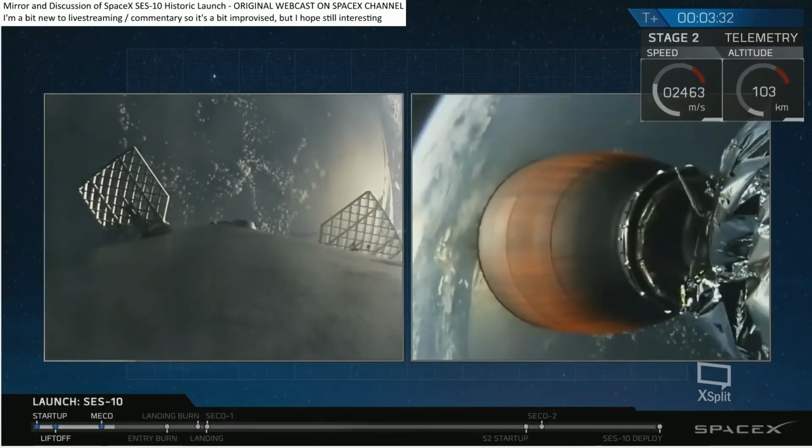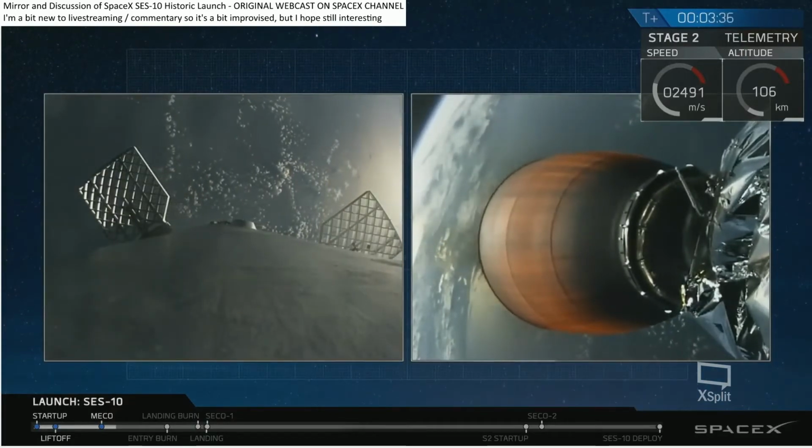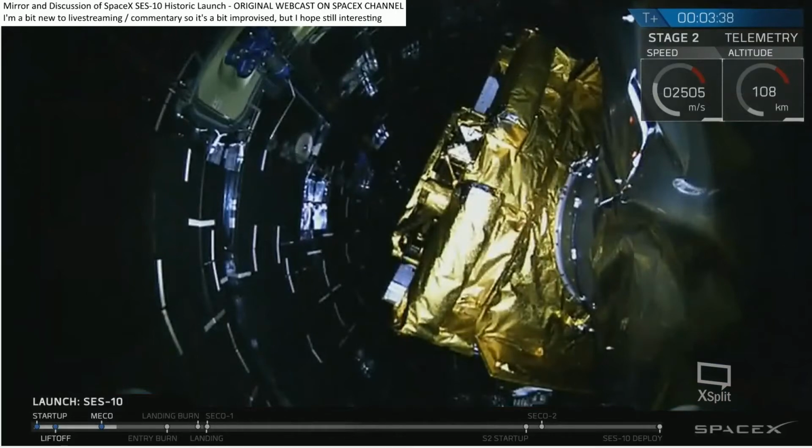And I guess I see a Kerbal reference in the chat with 2,200 meters per second being orbital velocity.